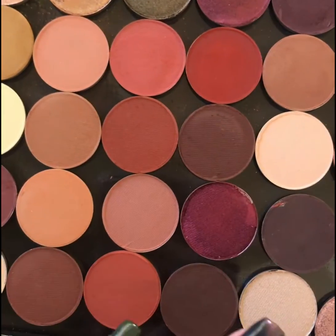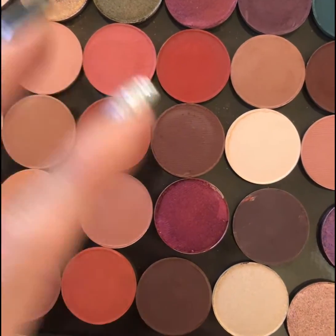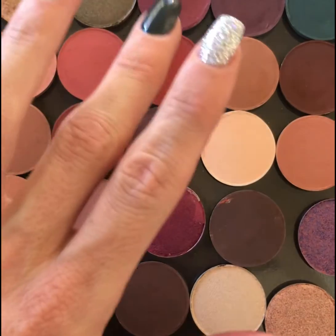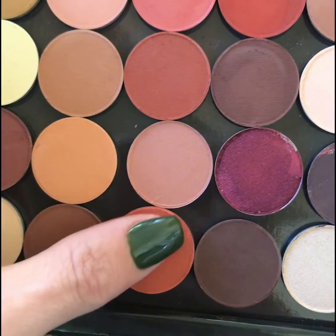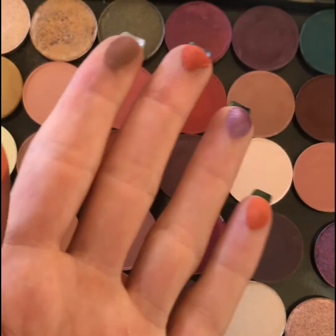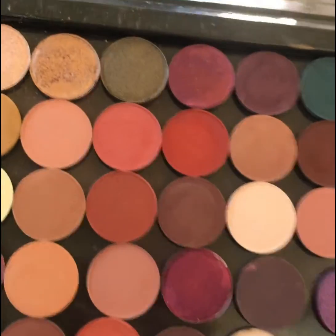Let's see. Here's a matte. Ooh. Another one. Let's just, I've used this one before, I love it. Crazy good, right? I cannot wait to swatch them all for you guys.